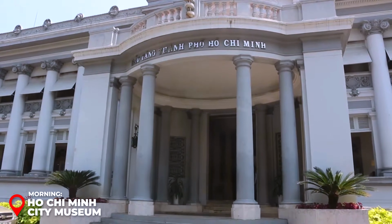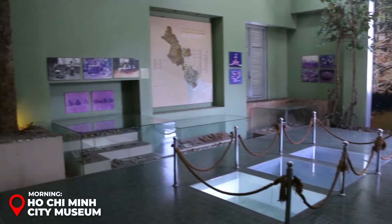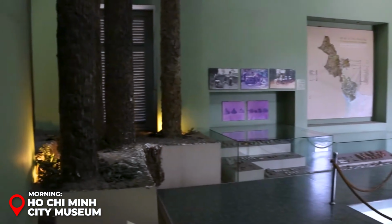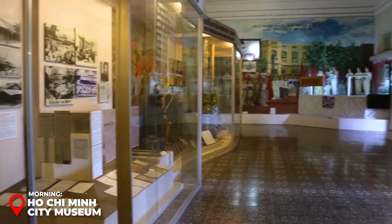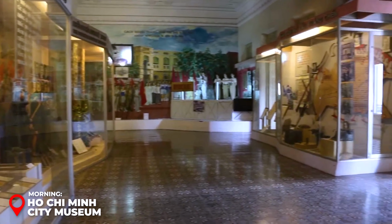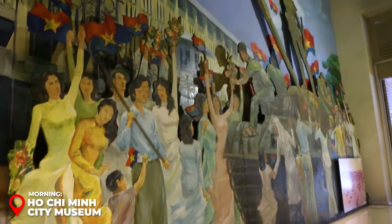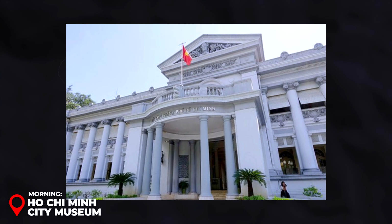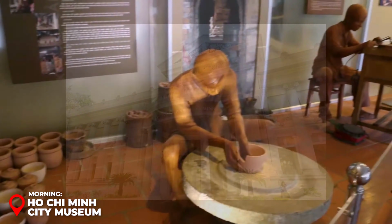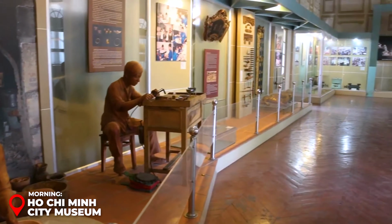Nestled in a stunning French colonial building, this museum offers a captivating glimpse into the rich tapestry of the city's history. You'll need just about an hour to explore its diverse exhibits, which showcase an array of artifacts and memorabilia, painting a vivid picture of Ho Chi Minh City's past. The museum's architecture itself is a major draw, frequently chosen as a picturesque backdrop for photo shoots. Immerse yourself in the elegance of its design while uncovering historical treasures within.